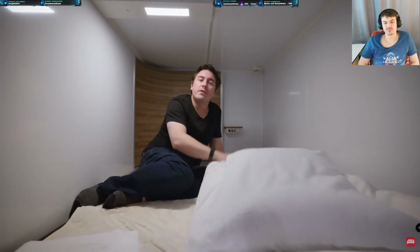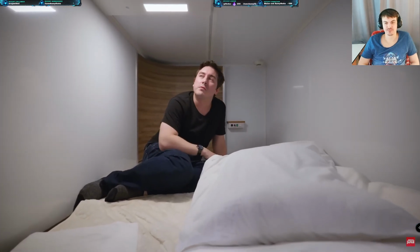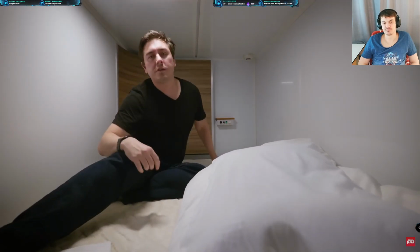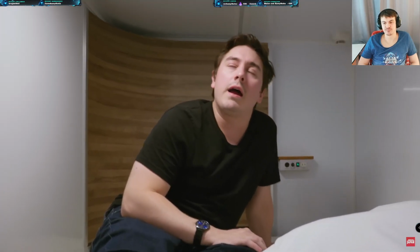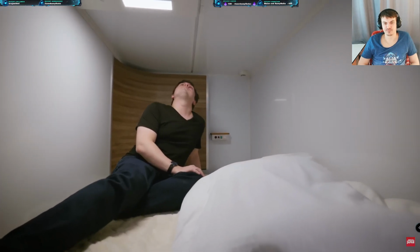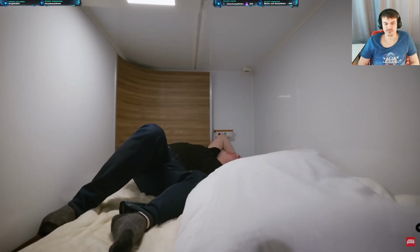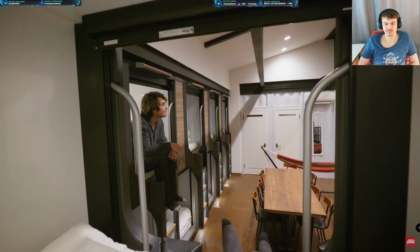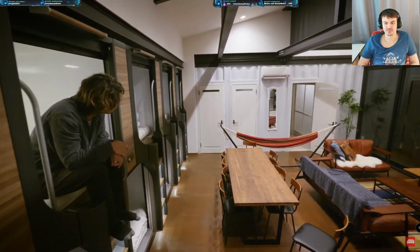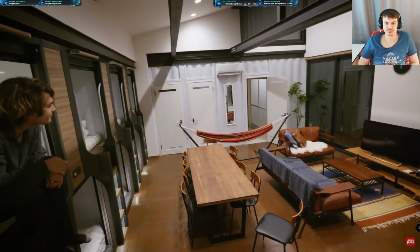On the other hand, it is kind of cosy. You do feel kind of cosy in a capsule. The only thing you've got to be careful of is when you wake up, you don't smash your head on the ceiling. I've done that many a times, and it's also a quick way to fall asleep. You know, if you're having trouble falling asleep, bang your head on the ceiling, job done. Quick bedtime.